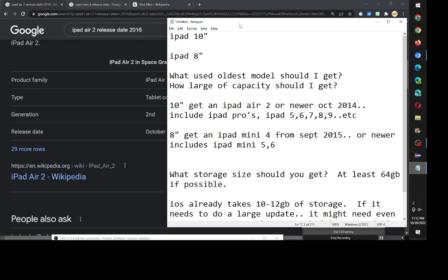Those are literally obsolete. Now, for an iPad mini, it's a little more difficult. Those 8-inch iPads. The very oldest one that I suggest, if you are going to get something really old, is an iPad mini 4 that was released in September 2015. But really try to get something a little newer if possible. So an iPad mini 5 or iPad mini 6 is highly suggested, but you can still use iPad mini 4.